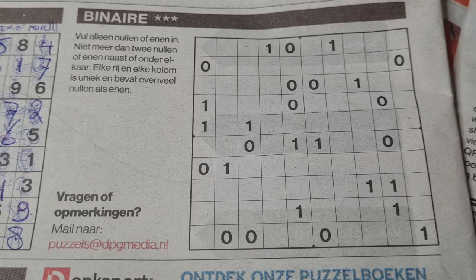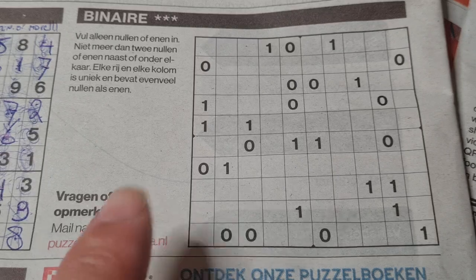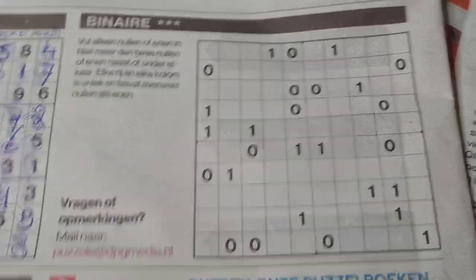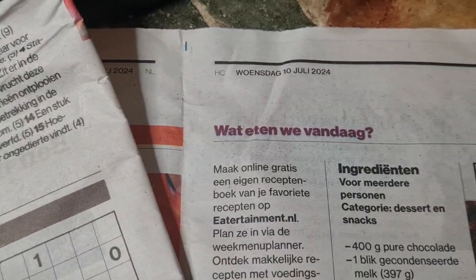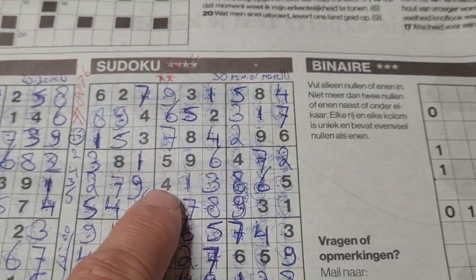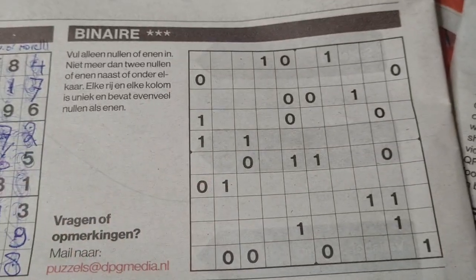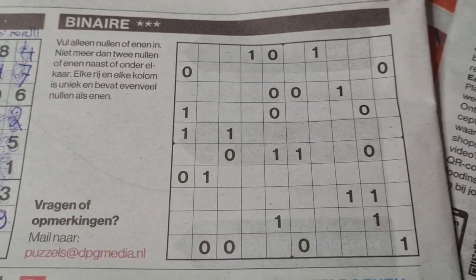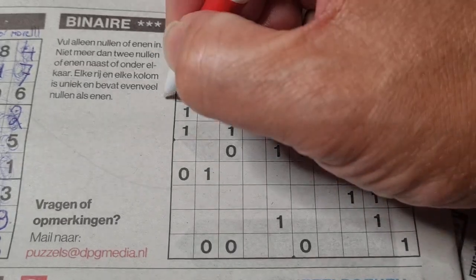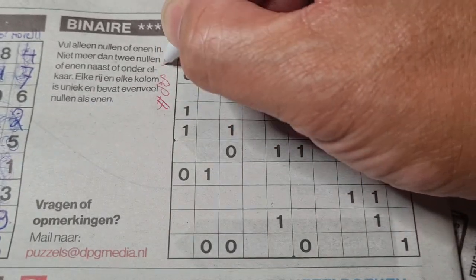The third and last puzzle is a binary puzzle. In today's newspaper of Wednesday, July the 10th, 2024, we have three regular puzzles, and two of them I've already solved, the 3-star Sudoku and the 4-star Sudoku, so it's time now for the binary. Today, no extra puzzles, because we have no additional in today's newspaper. So only three puzzles, and this will be number 88, 77.